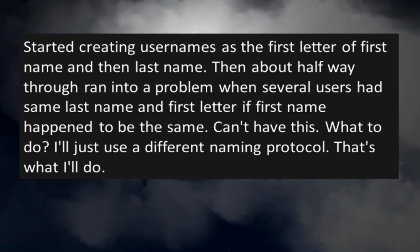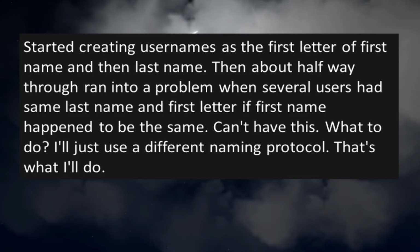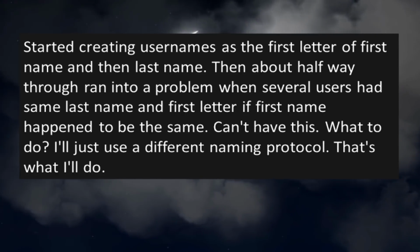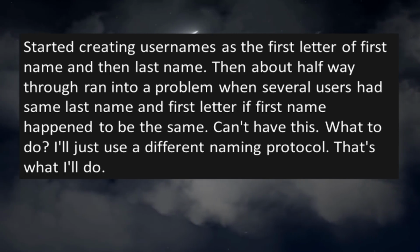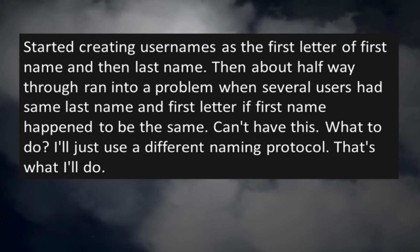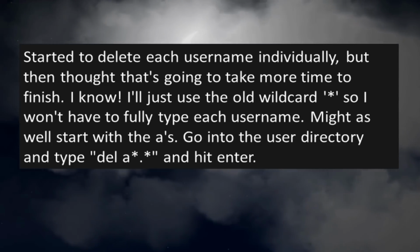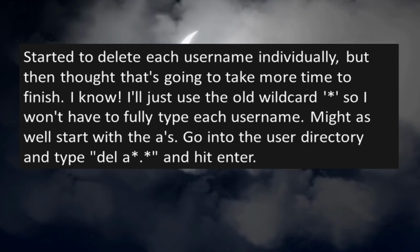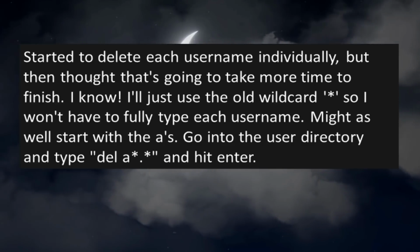Started creating usernames as the first letter of the first name and then the last name. Then about halfway through ran into a problem when several users had the same last name and the first letter of the first name happened to be the same. Can't have this. What to do? I'll just use a different naming protocol. That's what I'll do. Started to delete each username individually, but then thought that's going to take more time to finish. I know, I'll just use the old wildcard, asterisk, so I won't have to fully type each username.